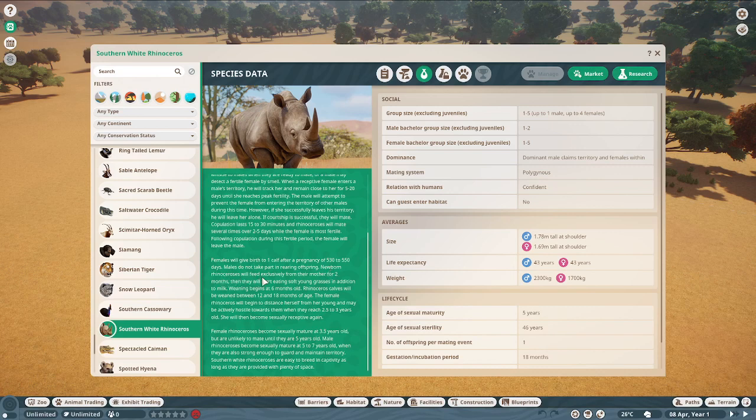Newborn rhinoceros will feed exclusively from their mother for 2 months. Then they will start eating soft young grasses in addition to milk. Weaning begins at 6 months old. Rhinoceros calves will be weaned between 12 and 18 months of age.